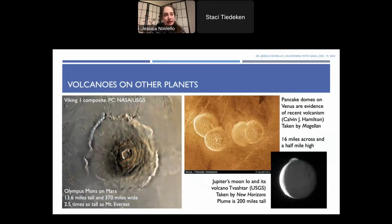So here's what some volcanoes look like on other planets. On the previous slide, we saw a picture of a volcano in Hawaii. On the left, what we're looking at in this Viking 1 composite image is the largest mountain slash volcano in the entire solar system. It is called Olympus Mons. It's on Mars. It's 2.5 times as tall as Mount Everest. It's 370 miles wide. So this is a massive, but no longer active volcano in the solar system.